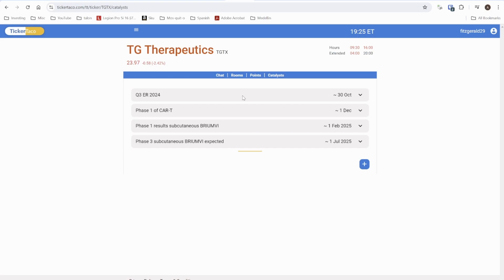The next catalyst would be the start of the phase 1 for the CAR-T therapy. They've estimated that this would be towards the end of the year, and I'm not actually expecting this to move the needle much. The next catalyst after that is the phase 1 results for the subcutaneous Briumvi.